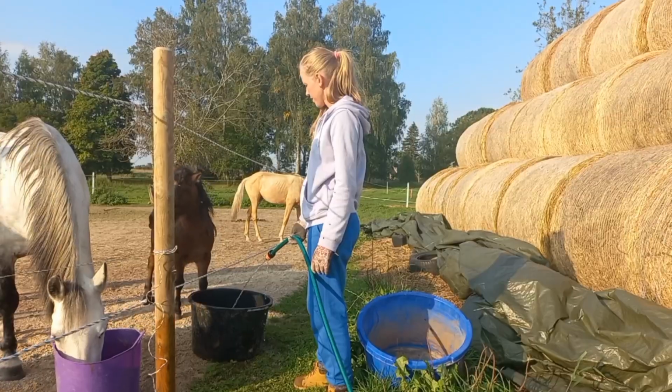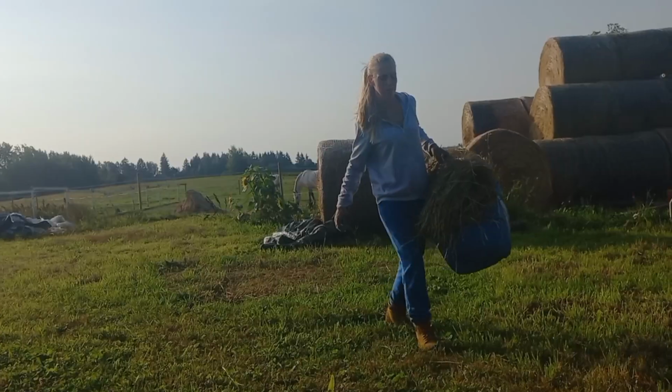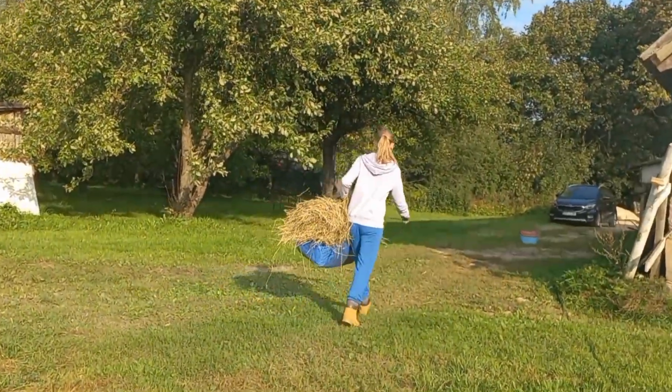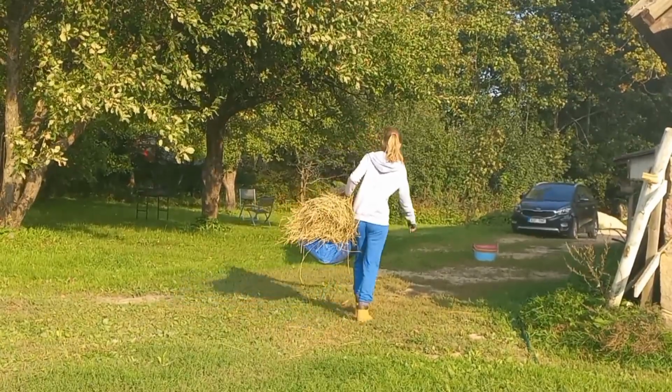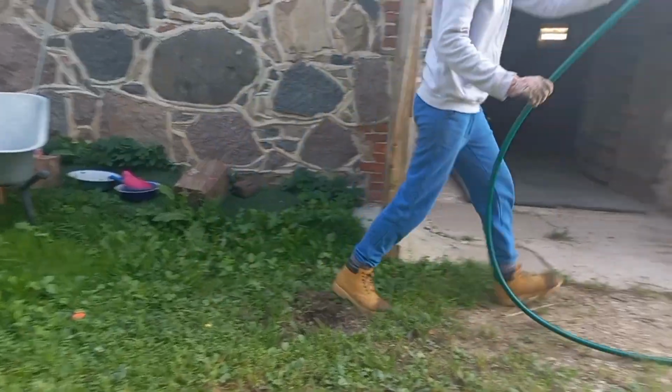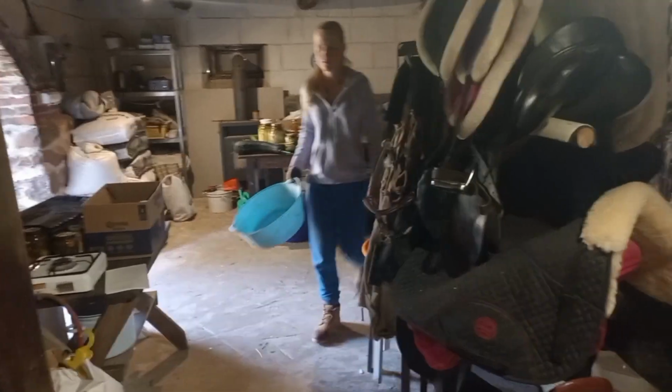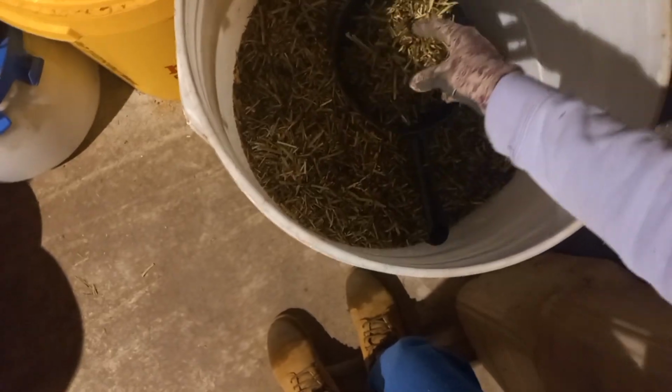When everything is finished in the paddocks that are in front of the stable, I'll take one hay bag with me that will go to the stallion paddock. But before I go there, there are still a few things to finish here. For example, putting the hose away again. And now the breakfast for the stallion herd. They also have quite the same menu.